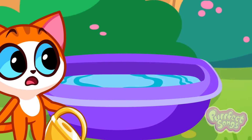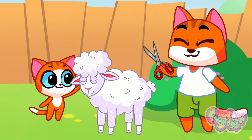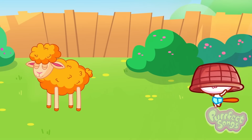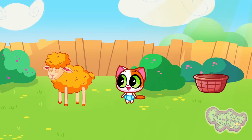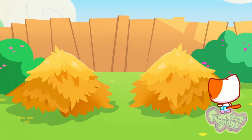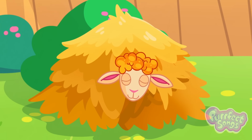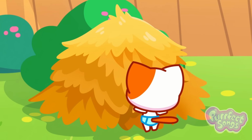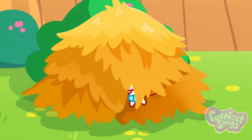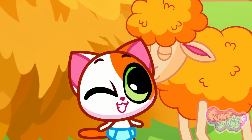Baa Baa white sheep, have you any wool? Yes sir, three needles full. Baa Baa brown sheep, have you any wool? Yes sir, three bags full. One for the mommy, one for the daddy, and one for the little baby who lives down the lane. Baa Baa brown sheep, have you any wool? Yes sir, three bags full.